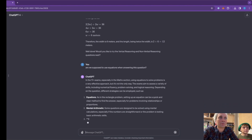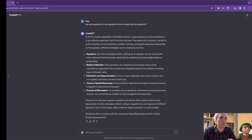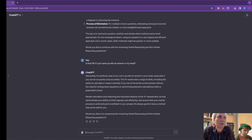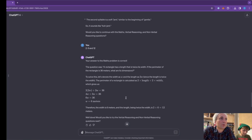Using equations to solve problems is a very effective approach, but it's not the only way. Equations, mental arithmetic, so that's probably what you've done. Estimation and approximation, visual or spatial reasoning, process of elimination. Is it okay if I just came up with an answer in my head? Absolutely, it's perfectly okay if you come up with an answer in your head, especially if you can do so quickly and accurately. Mental calculation and reasoning are important aspects of the 11 plus. Okay, well, I suppose that works as long as you can verify it, right? And you can check that it's correct.